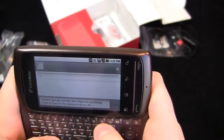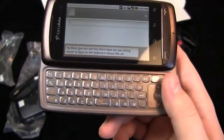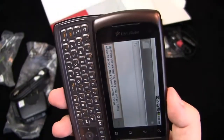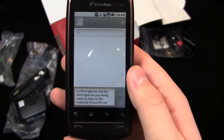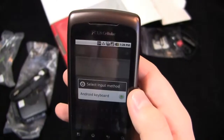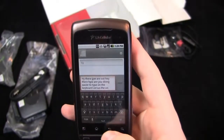versus the on-screen one. So the physical QWERTY is good. Tactile, the buttons feel decent. They're a little bit closer than I would have liked, but they're island keys, so pretty easy. But the on-screen keyboard, I just do not care for the responsiveness, and the Android keyboard is the only thing that's on this device out of the box.